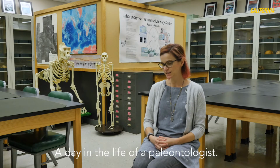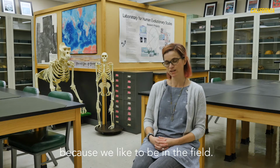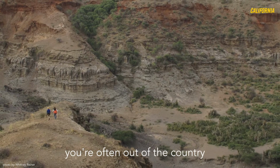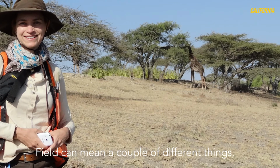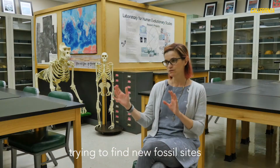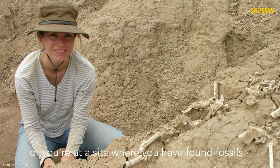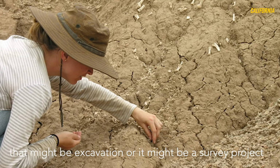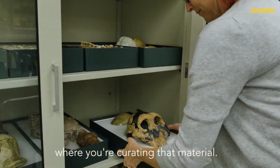Day in the life of a paleontologist. I think most of us were drawn to this discipline because we like to be in the field. When you're not teaching in the classroom, you're often out of the country, or wherever your site is. Field can mean a couple of different things. One, you're actually in the field trying to find new fossil sites, or you're at a site where you have found fossils and you're figuring out how to recover them. That might be excavation, or it might be a survey project. Or you're at a museum where you're curating that material.